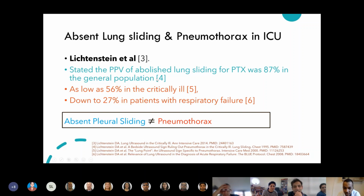And you can see in his articles, he stated that the positive predictive value of abolished lung sliding for pneumothorax in the general population was around 87%, which is very good. However, in the critically ill, it goes down to 56%. And in patients with risk failure, it goes down to 27%. So just be very careful equating absent pleural sliding to pneumothorax.